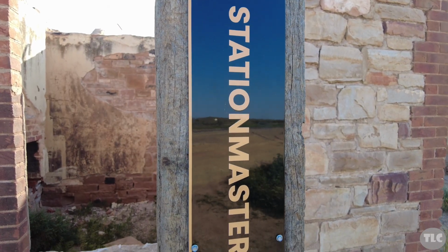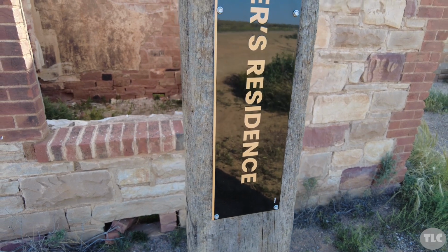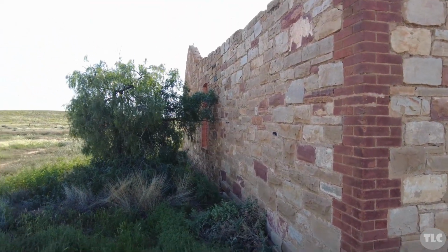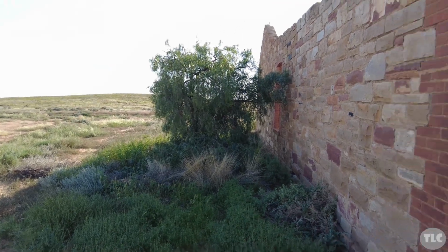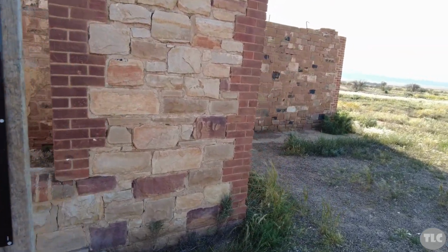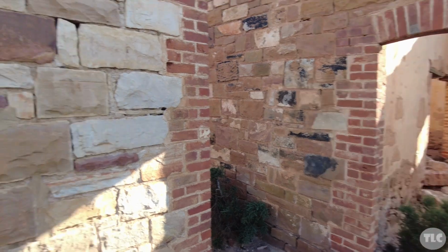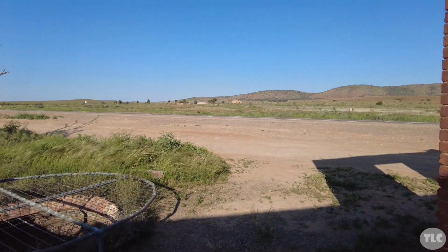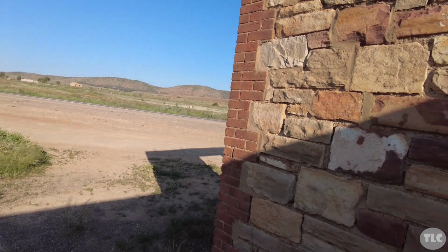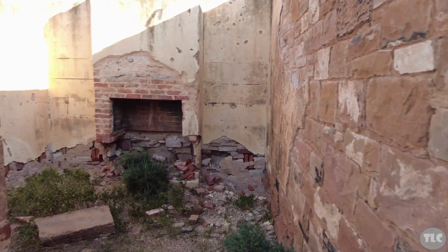As the sign would indicate, this is the station master's residence. Why they felt the need to put it on its side, I don't know. There you go. The ever-present peppercorn. Lots of them, in fact. This whole area was covered in them. This is part of the Wilson Historic Area, and it encompasses a number of buildings. Just around the back over there across the other side of the road there's several in various states of disrepair, but this is the only one I think left associated with the sidings and the railway, so it's obviously where my attention is.